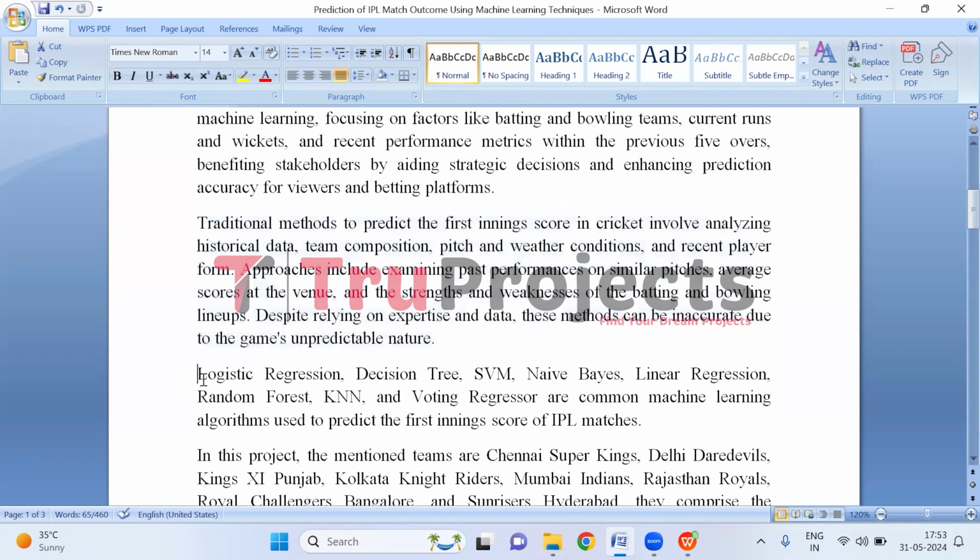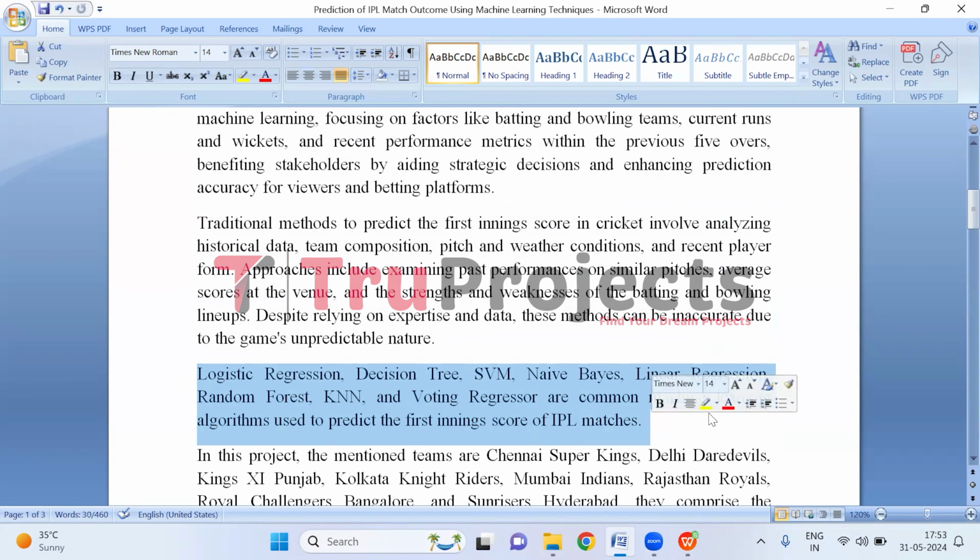The project utilizes common machine learning algorithms such as logistic regression, decision tree, SVM (support vector machine), Naive Bayes, linear regression, random forest, KNN, and voting regressor to predict the first inning score of IPL matches. Features such as batting team, bowling team, overs, runs in the previous 5 overs, and wickets in the previous 5 overs inform these predictions, providing crucial insights for accurate estimation.